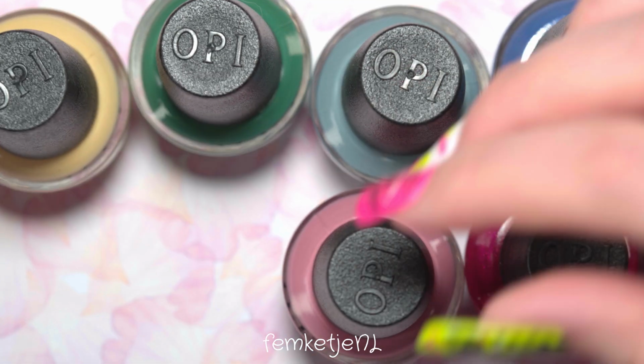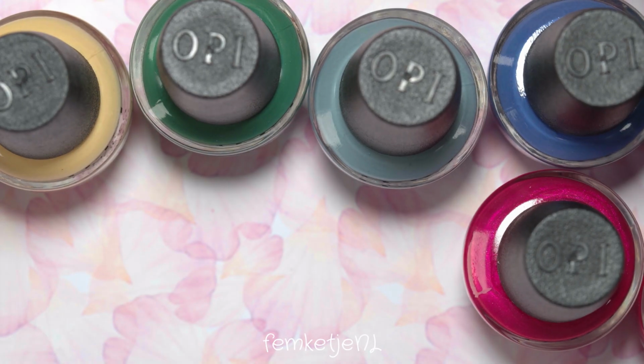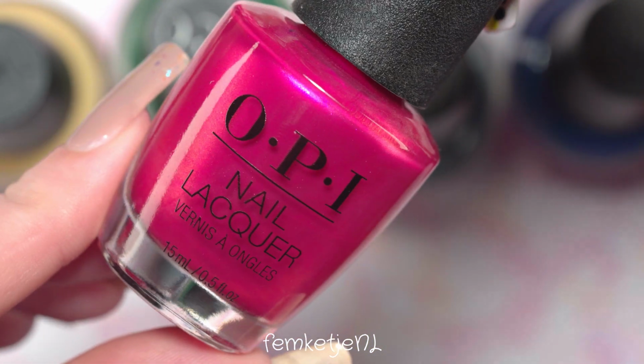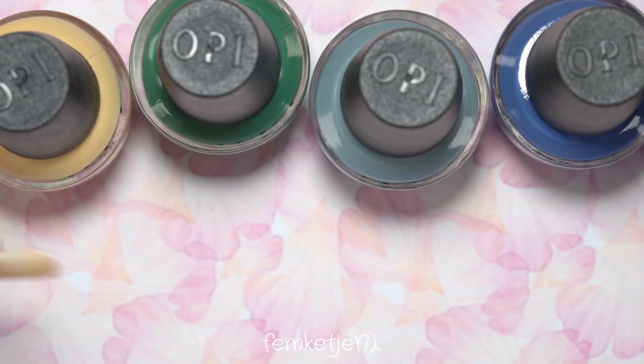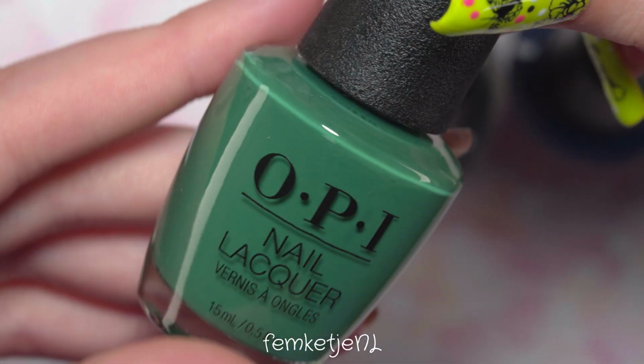I am doubting if this is the full-on spring collection because I've seen online some people calling it the spring summer collection as well. So I'm just going to say it's the spring collection because I'm not sure. But if you know if this is the regular spring collection or spring summer altogether, let me know in the comments down below. I would be highly grateful if anyone has a clear answer to that. But 12 colors in total.